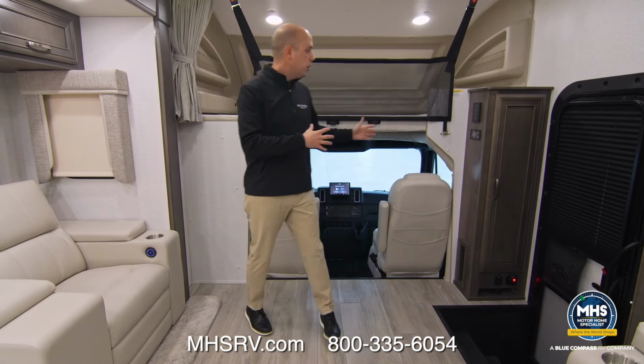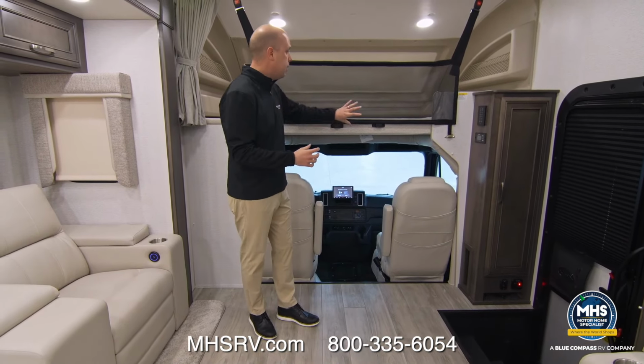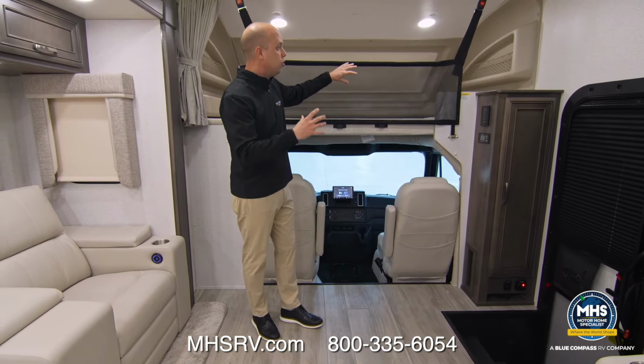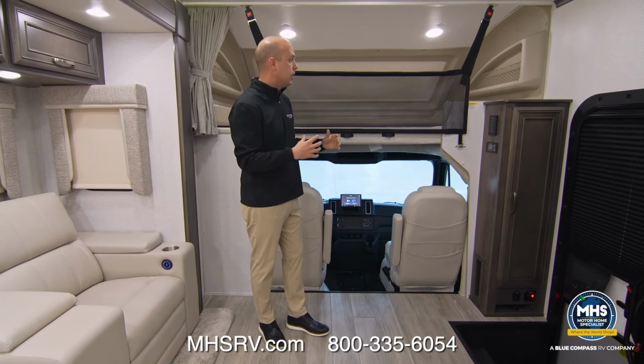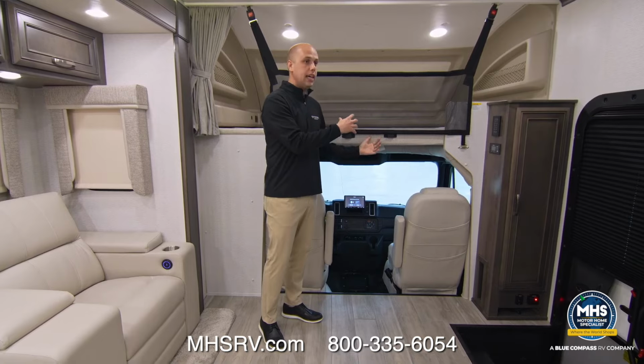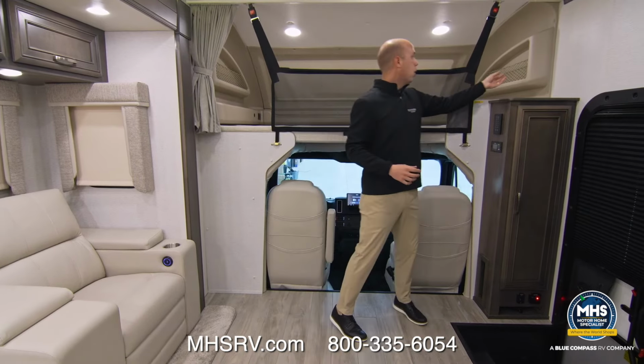So as we transition outside of that cab, as we were talking about that one-piece gel molded fiberglass front cap, this is the inside of it. One thing I think that makes this look just as good on the outside as it does on the inside is going to be our ABS mold.